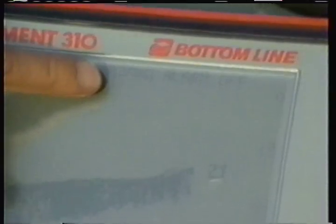First, the power needed to read bottom will be lowered. Notice the change on the automatic gain. If the bottom is very irregular, you'll see its shape drawn out on the screen.